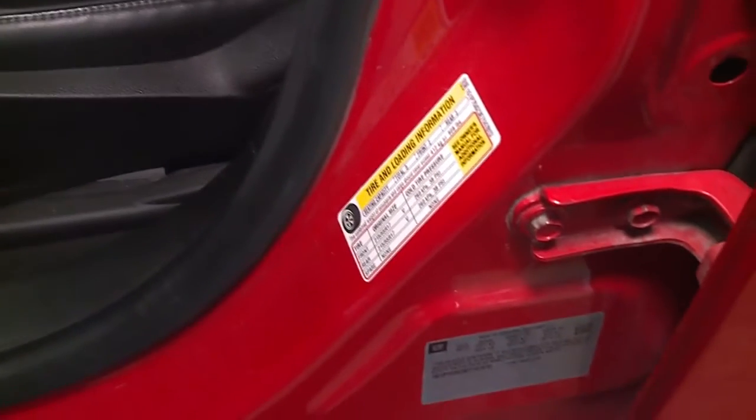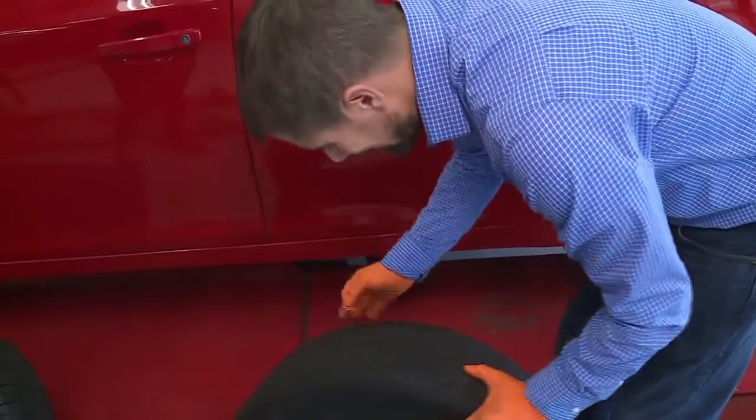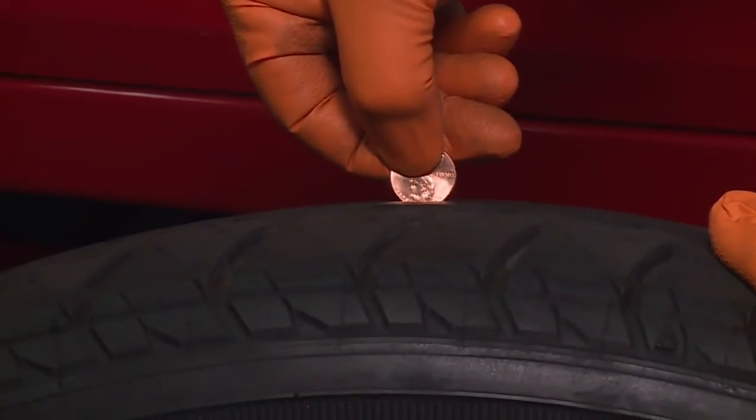It's important to always fill your tires based on your car's posted pressure requirements. Also, check your tire's tread depth. If you can see the top of Lincoln's head, well, that means your tread depth is way too low. This is called the penny test.